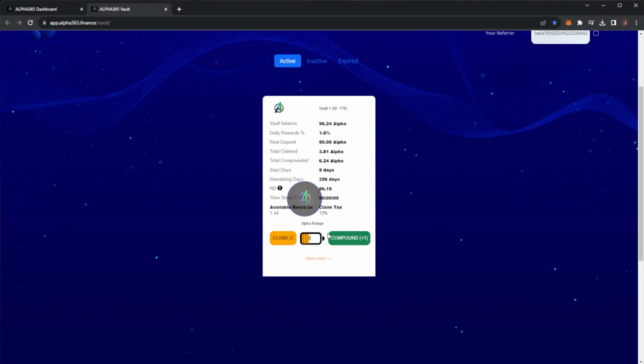So that transaction has gone through. Now we can see my alpha range is 2. And also on ALPHA365, you have to do 1 transaction every 24 hours. We see this time since C/C. You have to wait 24 hours to do a transaction. And I believe if you don't, your rewards may stop. So bear that one in mind as well.